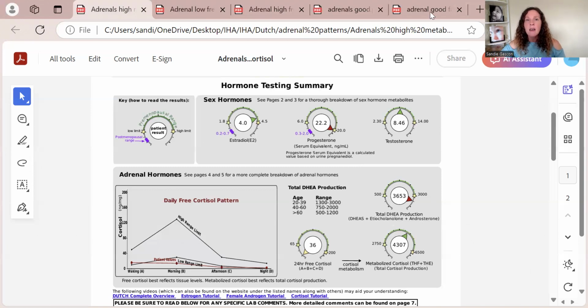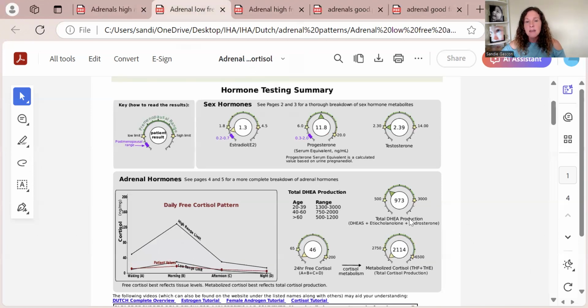Another pattern that I see is this one. Now, this is the true adrenal fatigue, but it's a lot more rare than people realize. And when we see this, I don't love jumping right to adrenal cortex. I don't love jumping to corticosteroids. I would prefer to support upstream metabolites. So add in some pregnenolone. We're seeing DHEA production is low. It's below optimal. Progesterone here is pretty good.